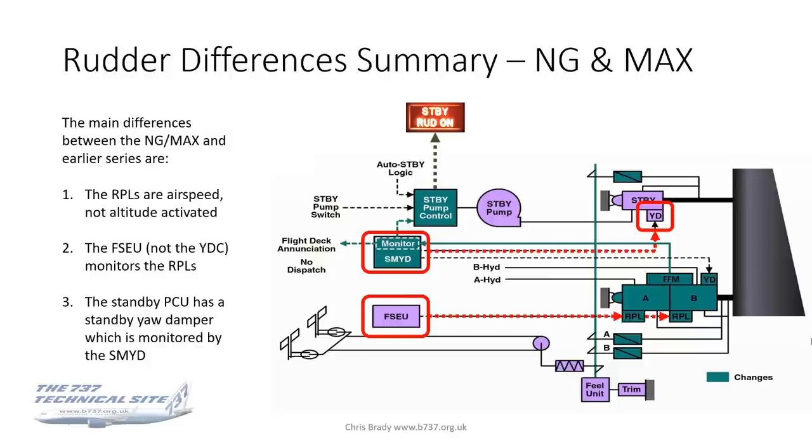So, just to summarise the differences between the NG, MAX and the earlier series, the RPLs are airspeed, not altitude activated. The FSEU, not the yaw damper, monitors the RPLs, and the standby PCU has got a standby yaw damper which is monitored by the SMID. So there you go, that's the differences between the NG and the classics.